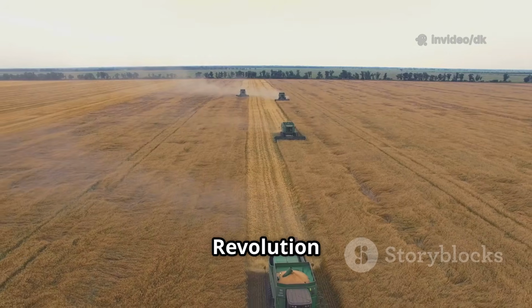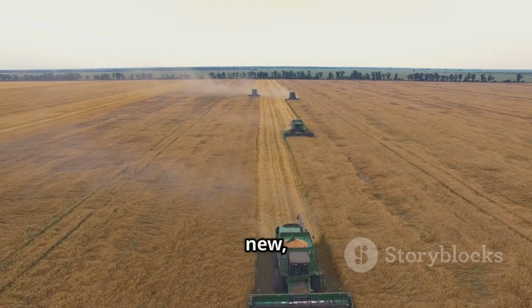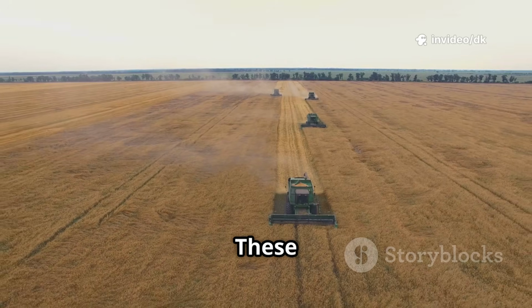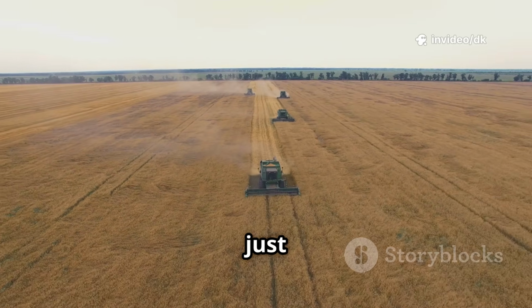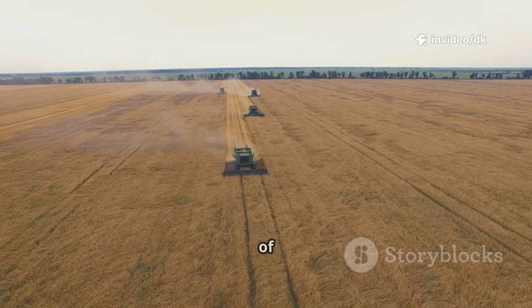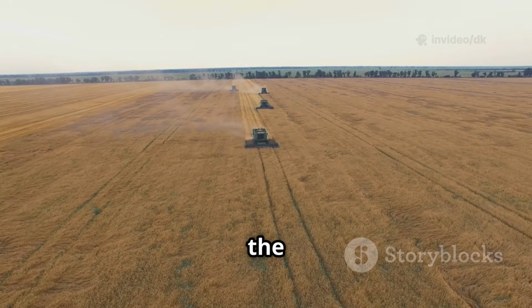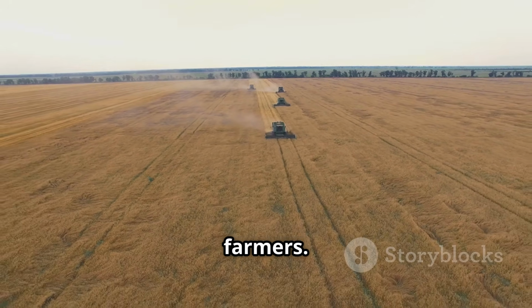The Green Revolution of the mid-20th century introduced new, high-yield, rust-resistant dwarf wheat varieties. These new grains, while productive, just lacked the specific flavor and texture of Sonoran white, but their efficiency led to the near-total abandonment of the heirloom grain by large-scale farmers.